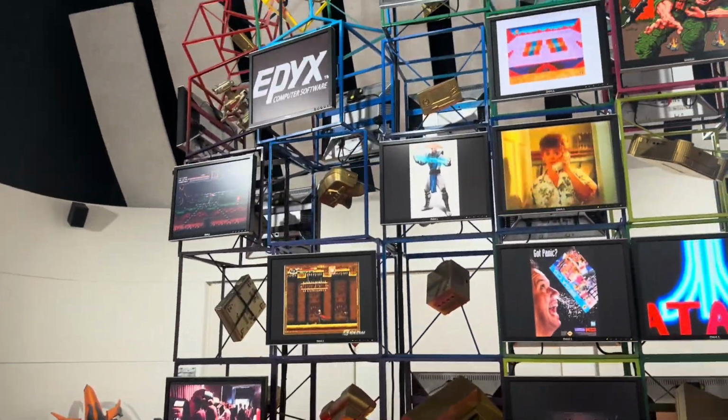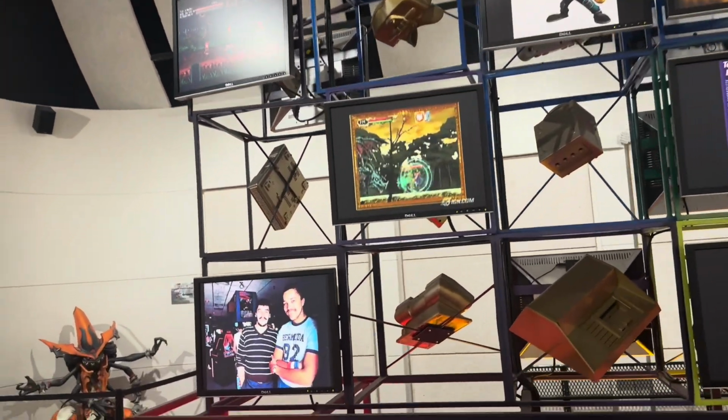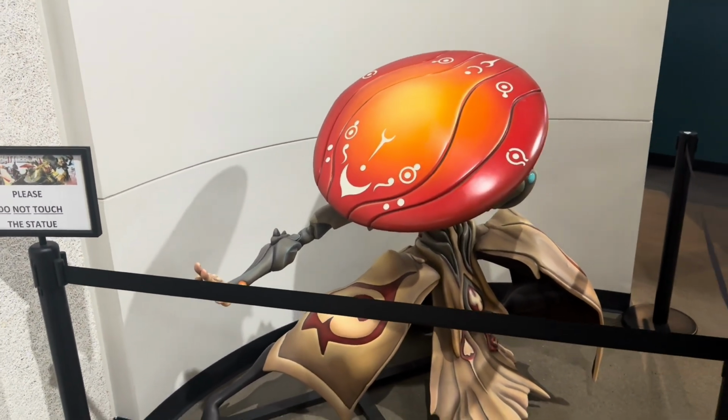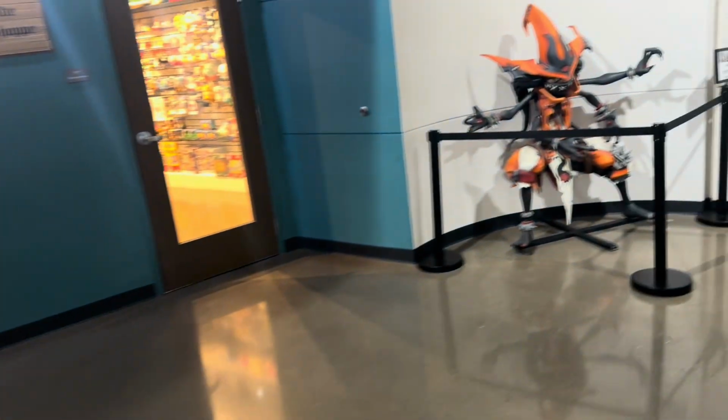And I really like how the museum is set up in stages, kind of like a video game. And we'll walk through the stages in order. There's another statue that wasn't here. Miko from Battleborn. I remember my good buddy Curtis liked Battleborn. May he rest in peace.